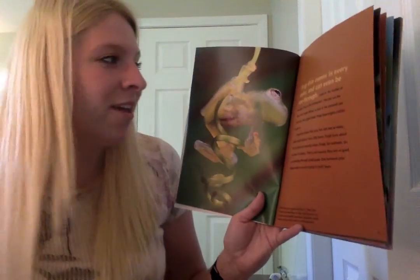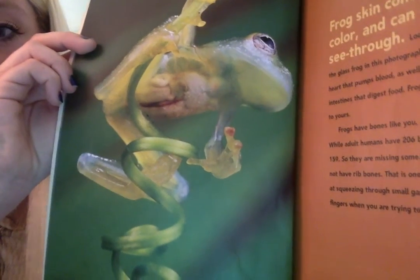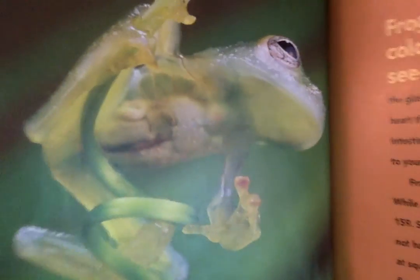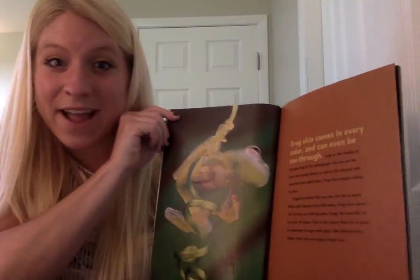So let's take a close look at this glass frog, friends. See if you can see some pretty cool things through him. Whoa, check that out. You can see his organs. That is too cool. So that's the glass frog, my friends.